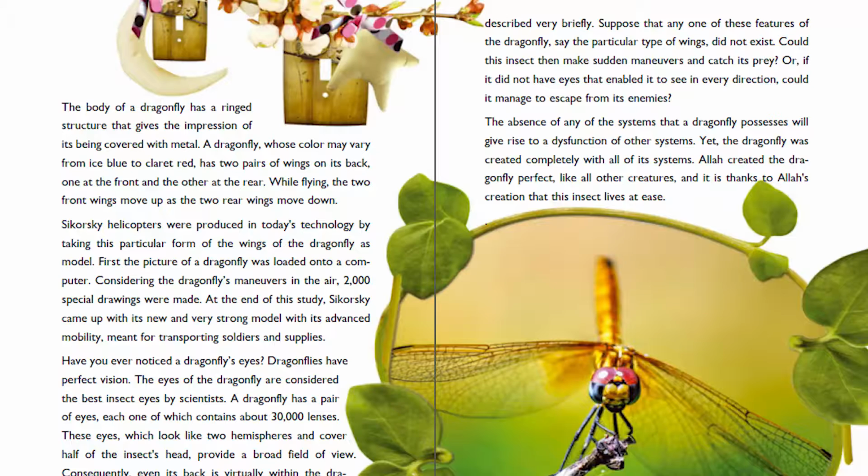Allah created the dragonfly perfect, like all other creatures, and it is thanks to Allah's creation that this insect lives at ease.